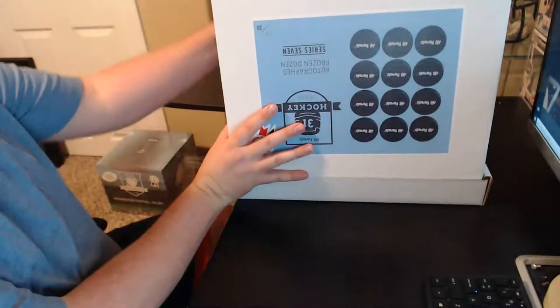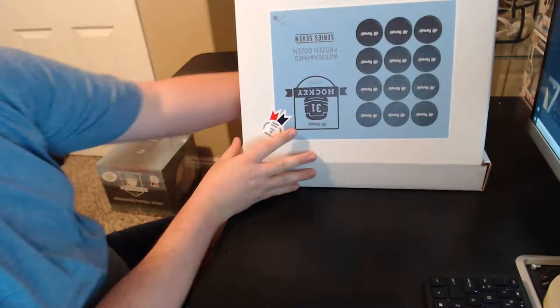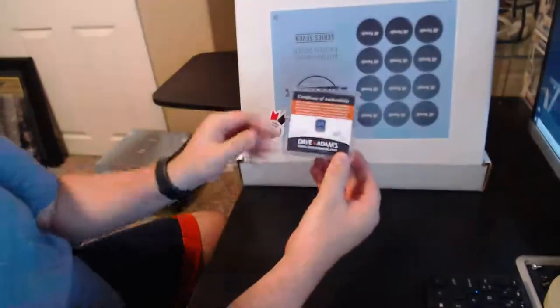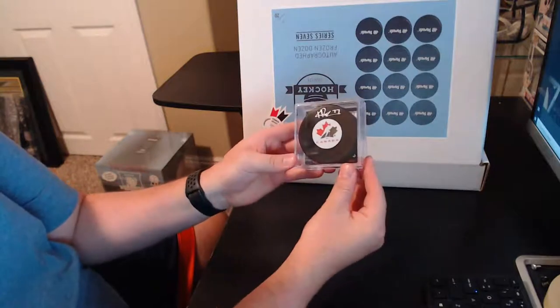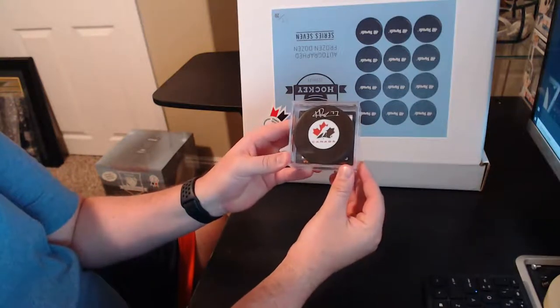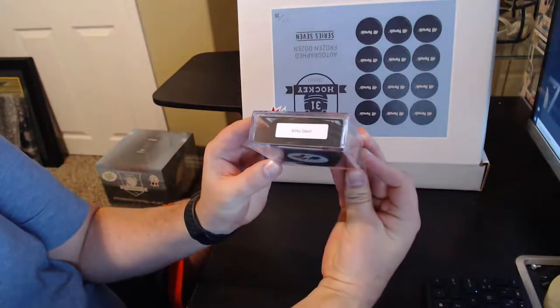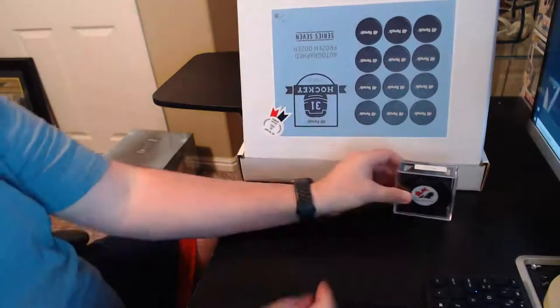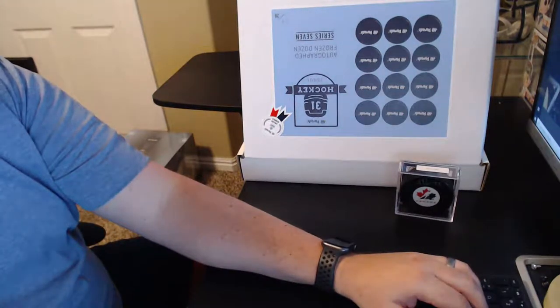Okay, good luck, everyone. Here we go. Puck number one coming in hot. Certificate of Authenticity, 3-2-1. Canada Puck, specialty, number 77. That is Kirby Dach. Kirby Dach. We pulled him before. I recognize the name. Don't think it was on a Canada puck, though.